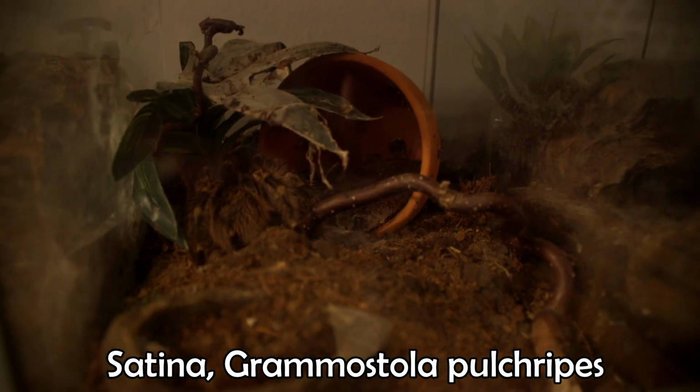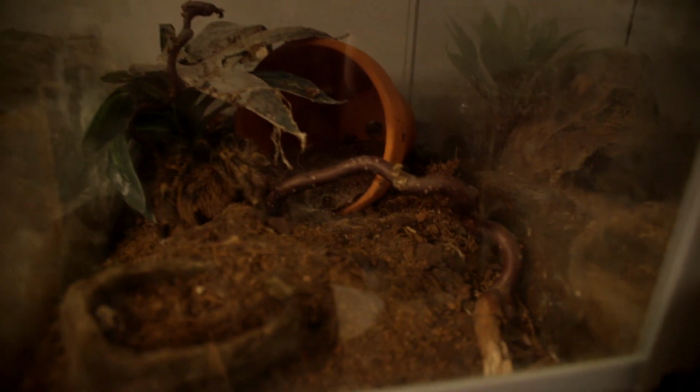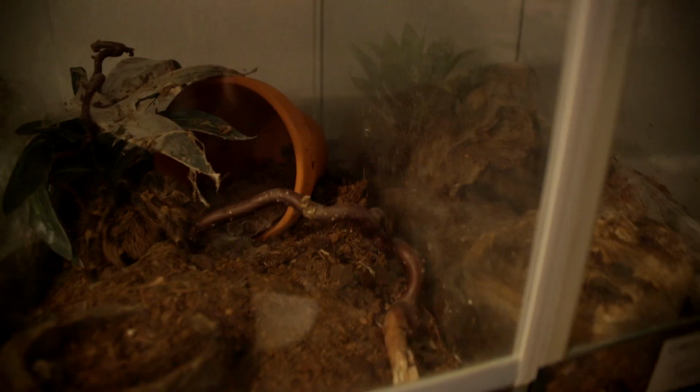I already did a video of her, or my new Satina. She definitely needs some redecoration of the terrarium. I will get to that very soon. I'm thinking about doing a video on it. Completely empty it all around and then decorate it so you guys can see how you can do that.